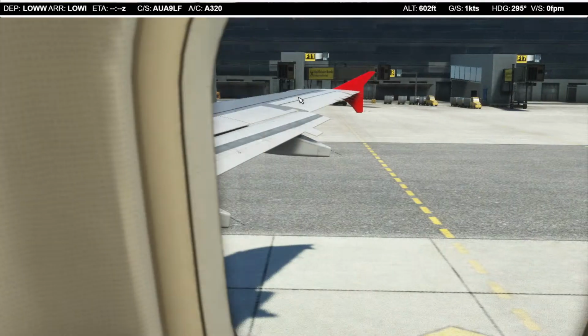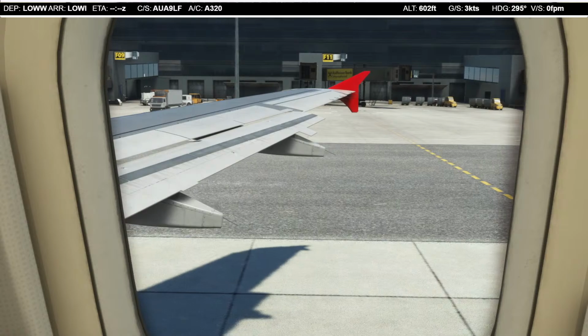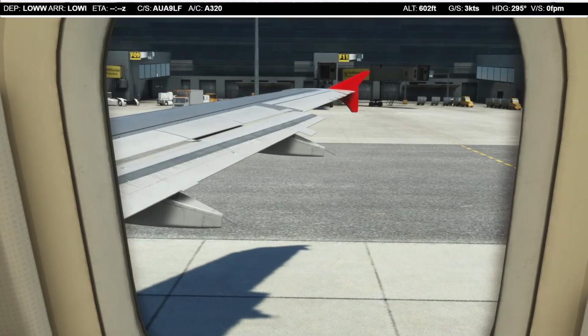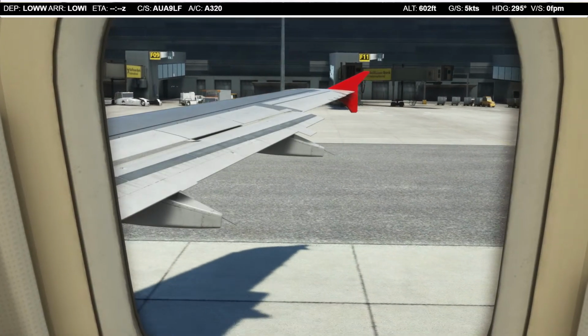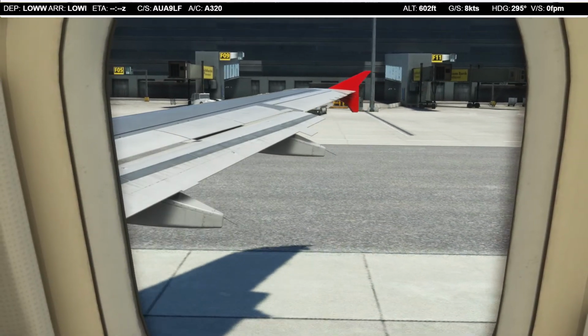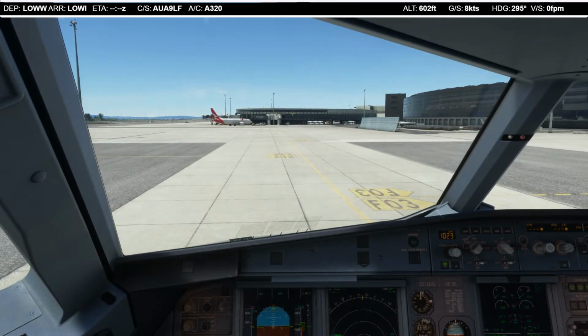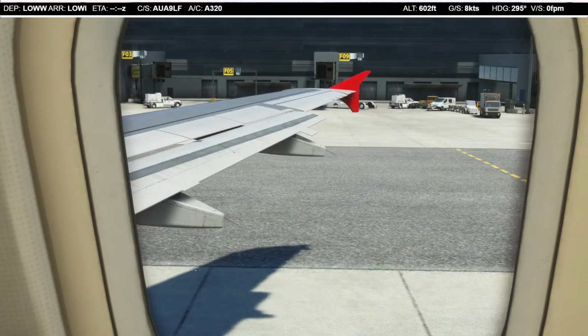So the engines are a little bit quiet in the cockpit. I hope there will be a fix soon. The sound itself is actually really nice, just a little bit quiet, but also maybe it's my problem as well. I have no idea.